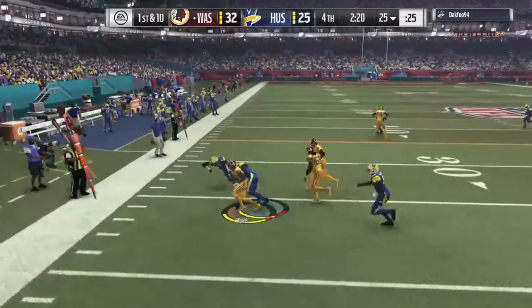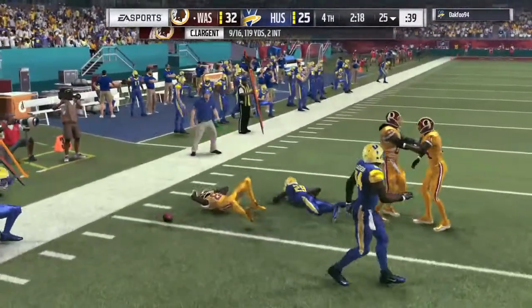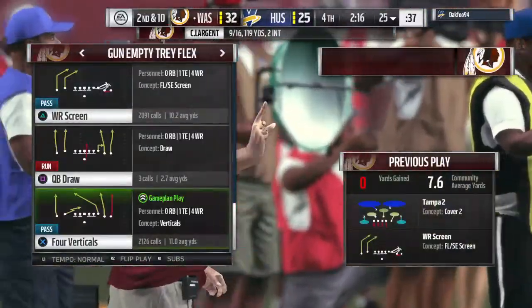You could have kicked that one through. I don't know about that. I don't know about that. Super toe. Nothing on that one.